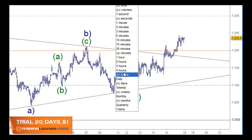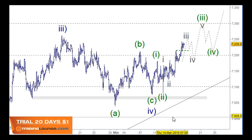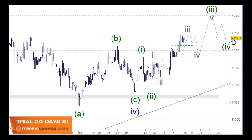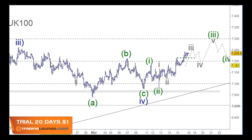Let me just check the 2 hour chart. Just got to see where we're working. Okay, this is where we're working. Look, it's still possible to have it as a triangle pattern here. It would be like an A wave, a B wave, a C wave, a D wave, and an E wave to this point right here. And then that would just give us 1, 2, 3, 4, 5 and finish here.